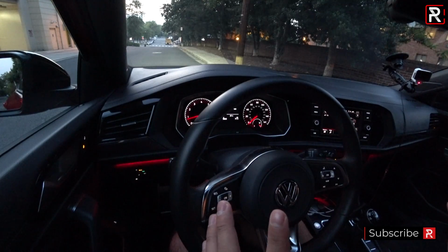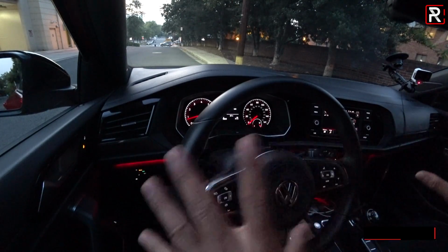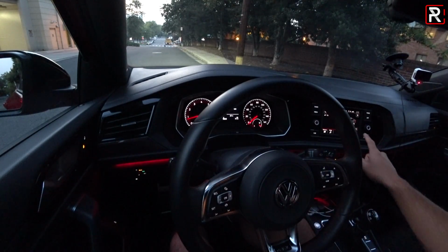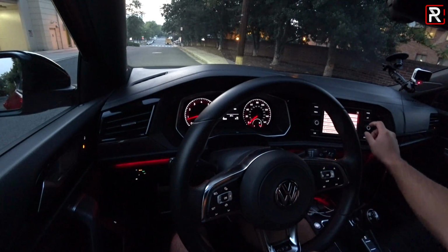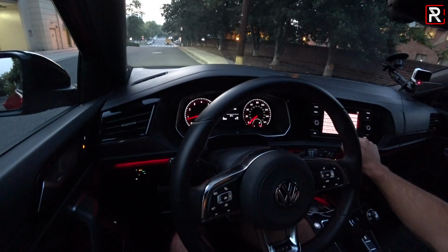So moving on to the driving portion of the GLI, you guys really liked it when I did the night drive. So it's a little after 8 o'clock here in the DC area, so this is probably the perfect time when it comes to the light. The first thing I want to show you, I have to do it while we're stopped, is the multiple color options that you can change this ambient lighting to. I have it set to red right now.